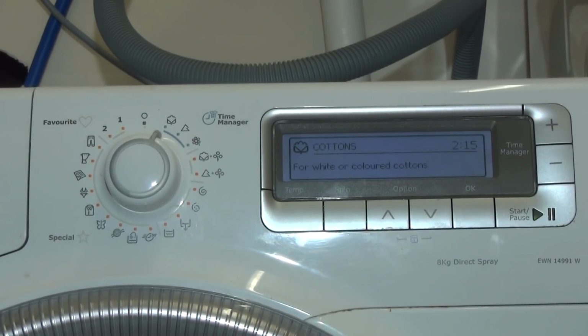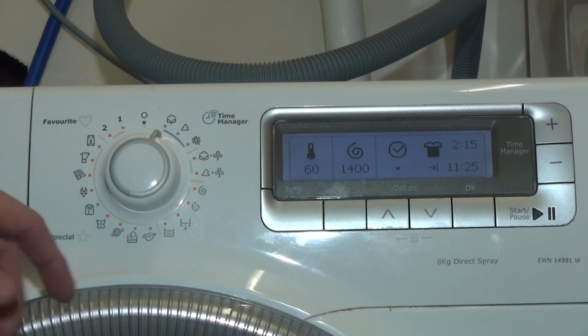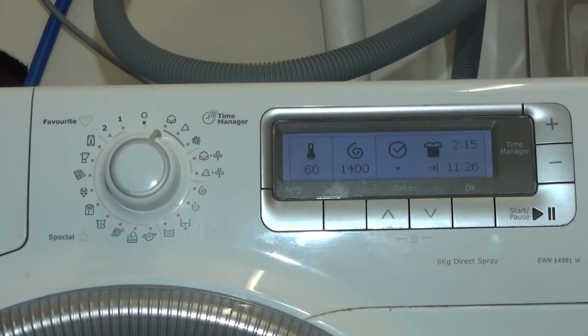It works with the beeper system that would normally be placed on normal Zanussis. So at the end you'll get a tone as well, and it will be the exact same pattern as the normal beeper. This is all down to a little bit of the programming within the board, so that's why they managed to get a voice version for one of the Zanussis as well. You can probably set it up to have a voice version rather than this chime.